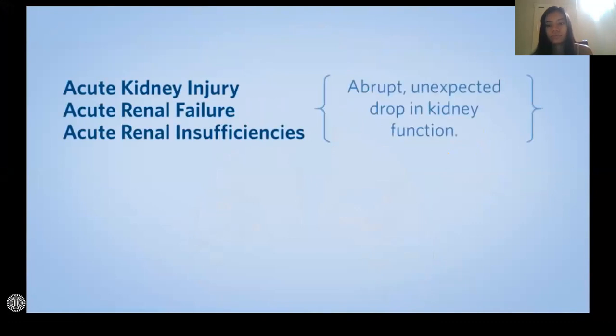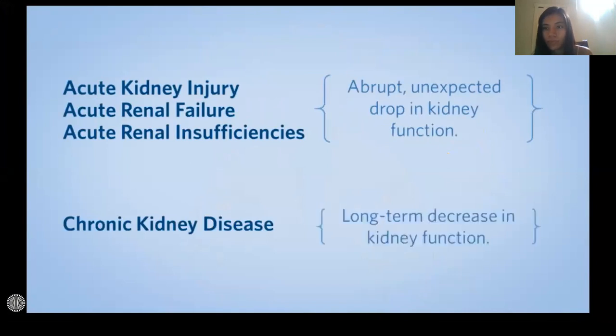I also don't want to confuse you with what's known as chronic kidney disease. Simply put, chronic kidney disease is a long-term wear and tear, whereas acute kidney injury is an abrupt injury, such as spraining your ankle. For the purpose of this talk, we'll focus on acute kidney injury, or an abrupt, unexpected drop in kidney function.